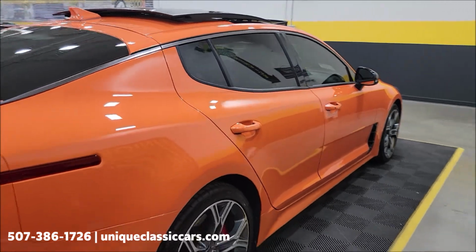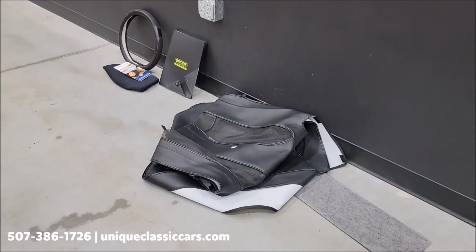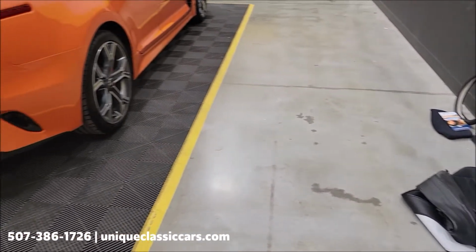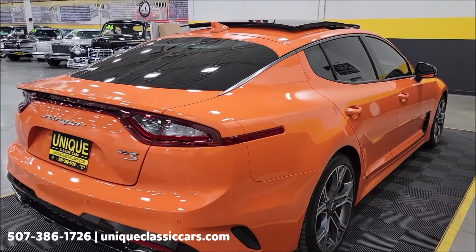A couple things that are going to go with this. It does have a front end cover. Taking any sort of long trips, you want to protect the paint on the front end. Slip that on. Also a steering wheel cover. Protect the material on the steering wheel if you'd like.